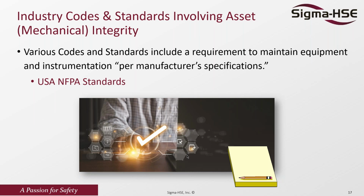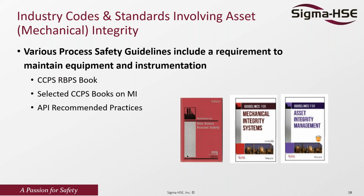Some available resources include AIChE's Risk Based Process Safety, and there are two other books, Mechanical Integrity Systems and Asset Integrity. API also has some recommended practices that you can use if you don't have the manufacturer's recommendation. And this typically happens in an older plant.